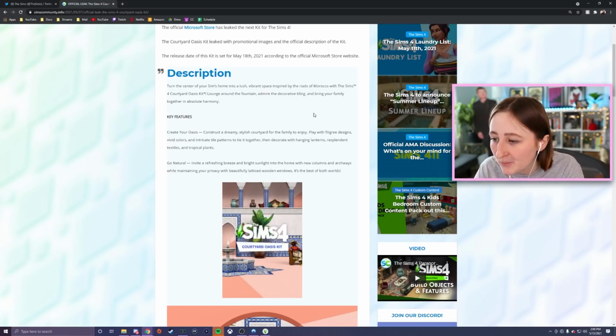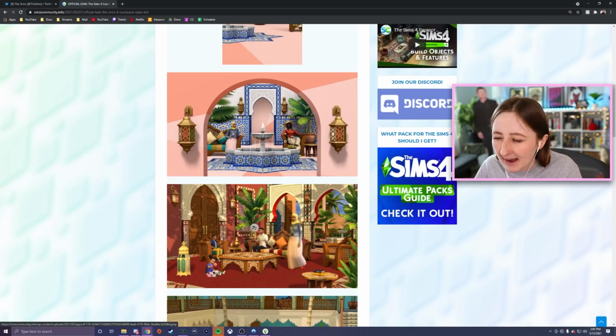Okay, the description though says: Turn the center of your Sims home into a lush, vibrant space inspired by the riads of Morocco with The Sims 4 Courtyard Oasis Kit. Lounge around the fountain, admire the decorative tiling, and bring your family together in absolute harmony. I just can't wait. It's gonna be so pretty. And I'm curious to see how many items it comes with.